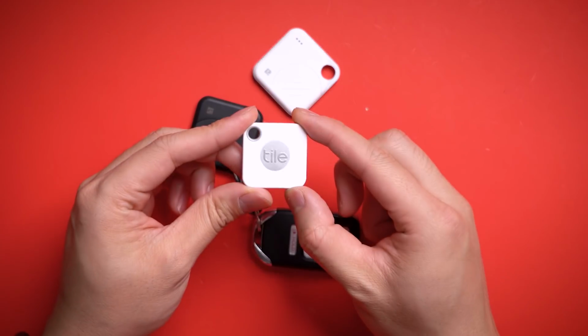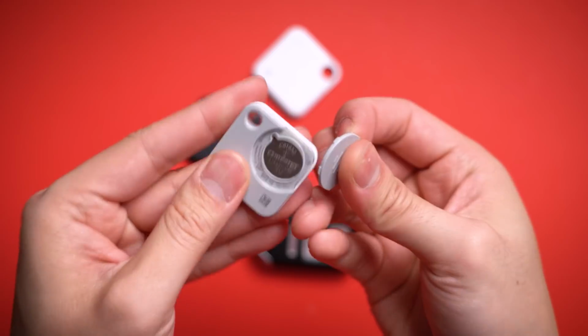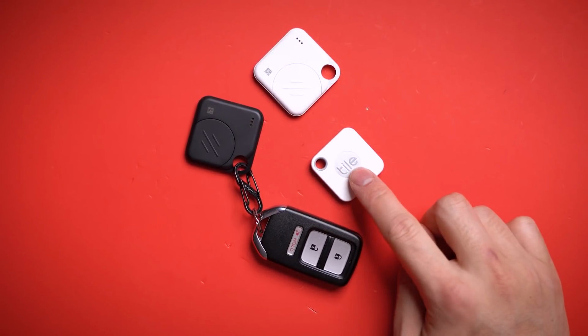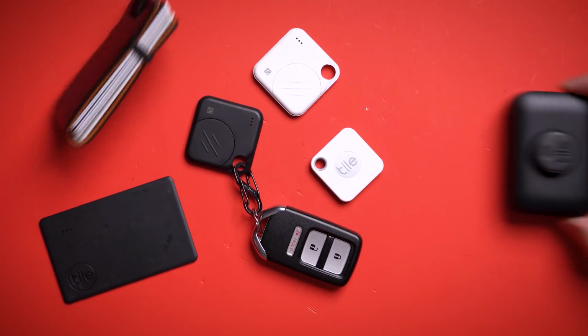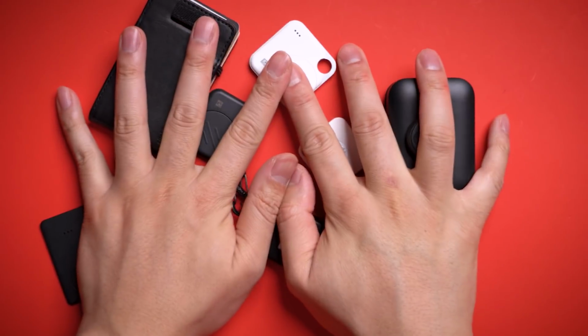Plus, if you want to keep it affordable and on your keys, the regular Tile has a 200-foot range, still designed for keychains, and comes in a little over half the cost. It's something that anyone can use. A great gift for White Elephant or Secret Santa, or just an "I don't know what to get you" kind of gift that they'll actually use on a daily basis.